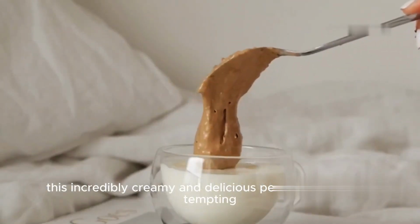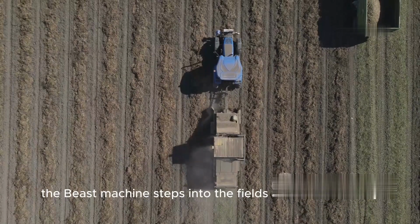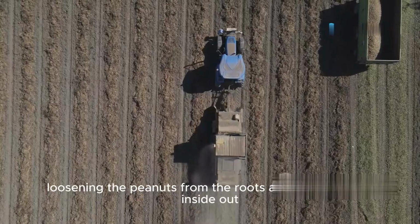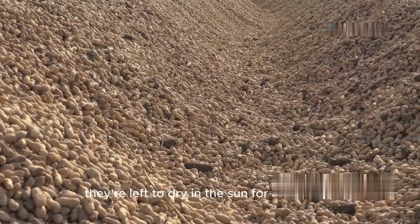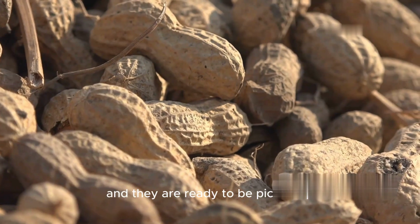This incredibly creamy and delicious peanut butter is so tempting you won't be able to resist. The beast machine steps into the fields and starts shaking, loosening the peanuts from the roots and turning them inside out. After the plants are dug up, they're left to dry in the sun for a few days. Now the excess moisture is removed from the peanuts and they are ready to be picked up.